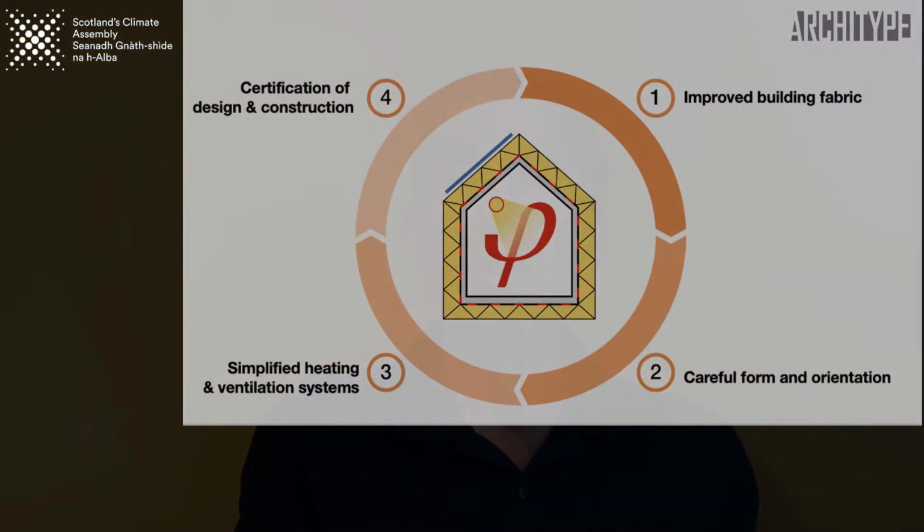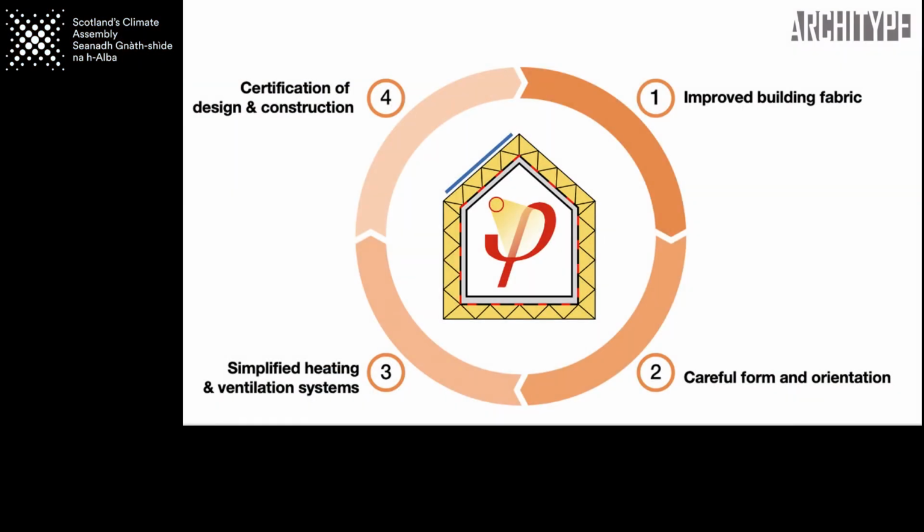Would this really work? Well, Passivhaus has been around for more than 30 years across Europe, and for the last 15 years, Architype has been designing buildings in the UK to the Passivhaus standard. Monitoring has proved that these buildings save around 90%, yes, 90% of the energy required for heating, and around 70% of the overall total energy for heating, lighting and all other uses.